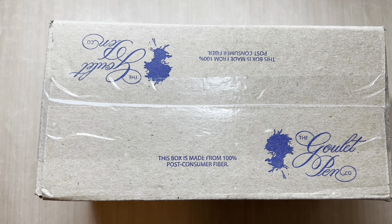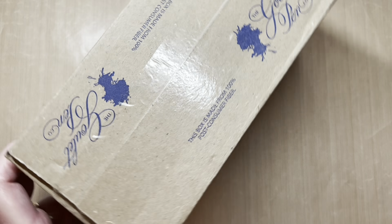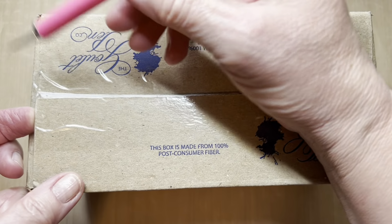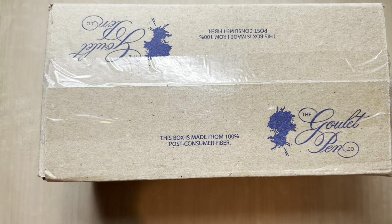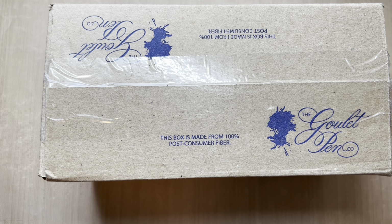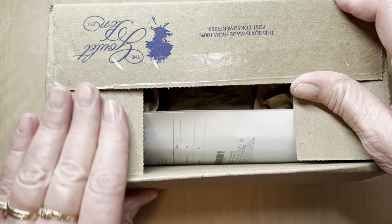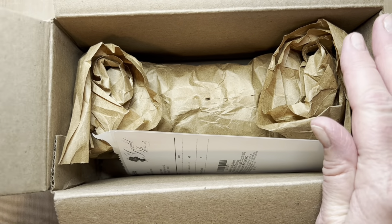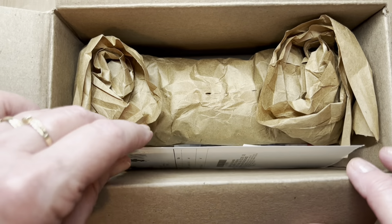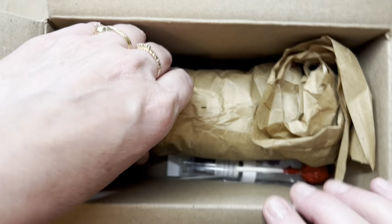I was actually expecting this on tracking tomorrow, Thursday. The last two Goulet orders I've placed, it seems like the tracking information has been slower than the package, because I ordered this last Friday, and I checked on Monday and I still didn't have tracking updates. Then finally the tracking updates came through on Tuesday with expected delivery on Thursday, and it arrived on Wednesday. So the package is actually moving faster than the tracking. So there we go, and no complaints. I love having my packages earlier than expected.